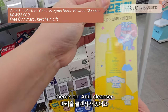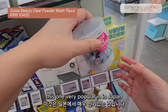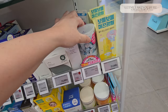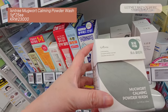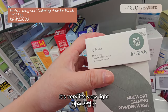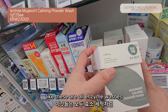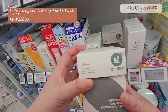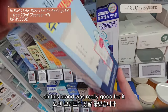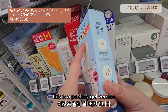Oh, there's a water aerial cleanser. Oh, this one, very popular in Japan. I kind of want to try this Mugwort wash. It's very light. So I guess it's an enzyme wash, like these are all enzyme washes. Oh, this brand was really good for it. It's just simple ingredients and this is a peeling gel version.